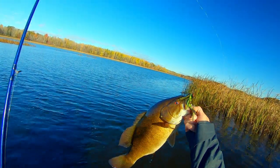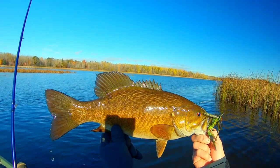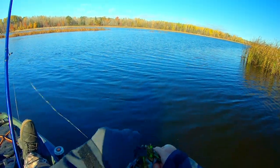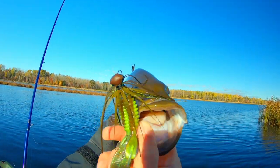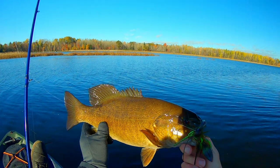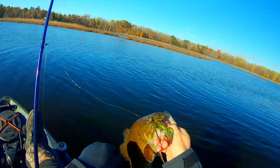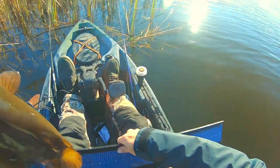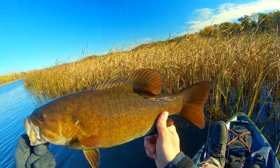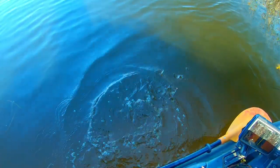On the jig. Well, actually about the same size. Probably 17 and change. Thick fish though. Slammed it. He slammed it. I mean, look at that. Hook just perfect. Hopefully you guys can see that. Nice fish. Okay. One more look at this guy. Get him back in the water and go see if we can't catch another one right there.